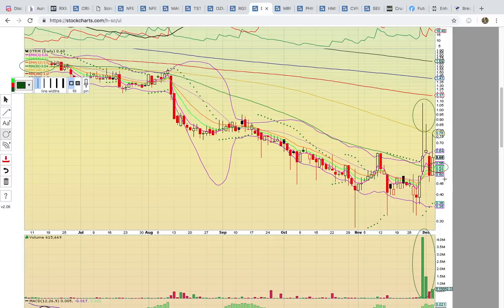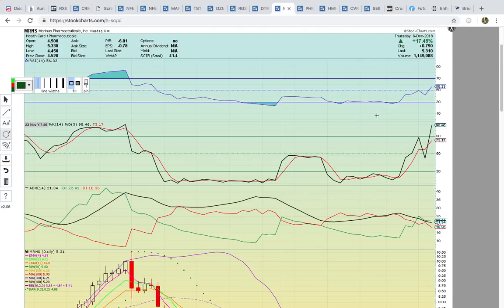Now, if it drops below 53 and down below the middle Bollinger Band at 50, has a close below those levels, that would signal downside risk. It has to hold those levels to be in play here. But the volume is signaling that some people might have loaded. They're definitely dumping some shares, more than likely. But just keep an eye on it if you're a penny stock trader.